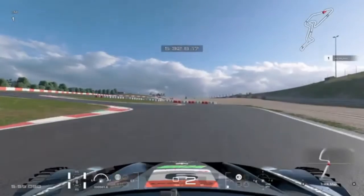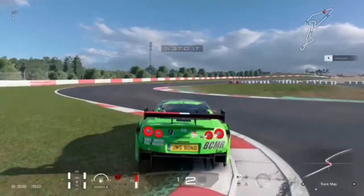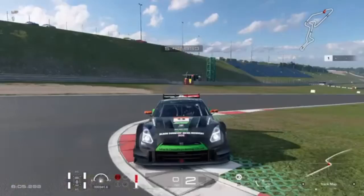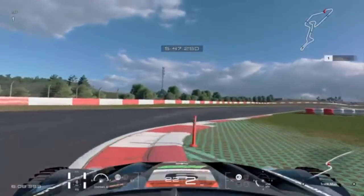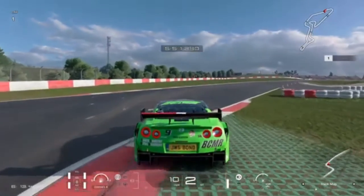Now here's the beauty of this game and its track limits. You can get away with cutting this much. The game will allow you to do that. As long as you have two wheels on the curb, you're fine. So cut that much of the inside corner there. Once again, in this corner, you can cut that much of the inside there. The game will allow you to do that.